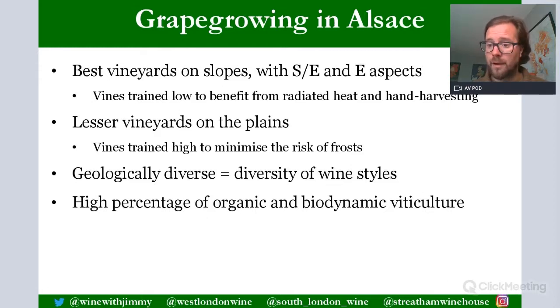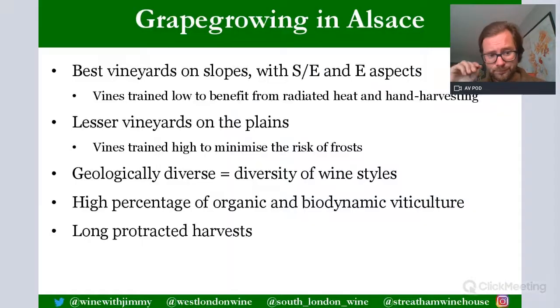It was the Meyer family with the first biodynamics in the late 70s, and then Pierre Frick in 1980, which started the kind of trend of biodynamics in this area. And then we, of course, have these very long, protracted harvests due to the protection by the Vosges against the westerly wind. You will find, due to the soils as well and the differing ripening levels of each variety, harvests here can start in September and can finish in November.